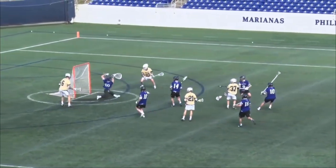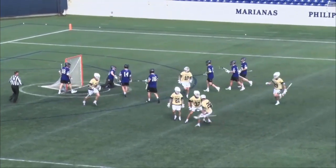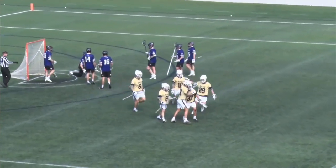It looked like High Point's goalie was out of the net. I'm not sure if they were in a 10-man ride, or he was just out of the net, but he tries to get back in cage. Navy was able to get the shot.